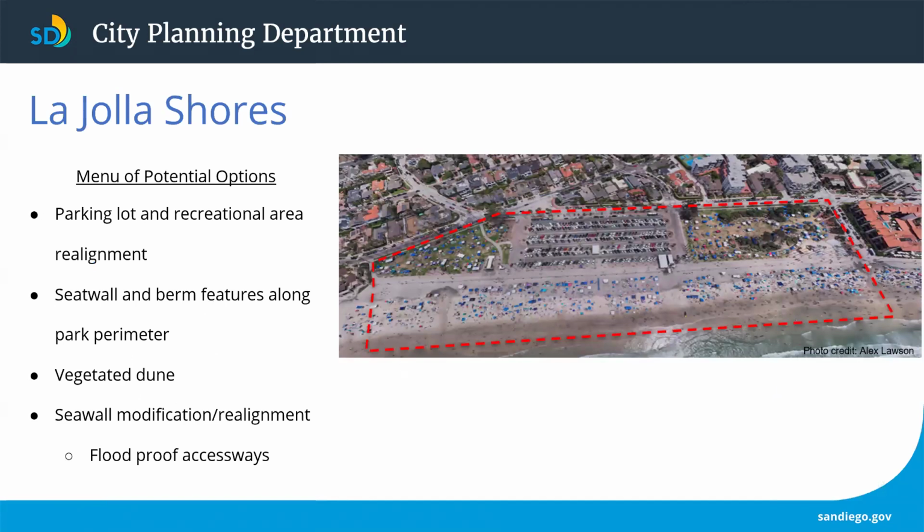For the La Jolla Shores project site, a menu of potential options for the project design are being considered, including parking lot and recreation realignment, seat wall and berm features along the park perimeter, a vegetated dune, seawall modifications and realignments, including floodproofing of accessways.